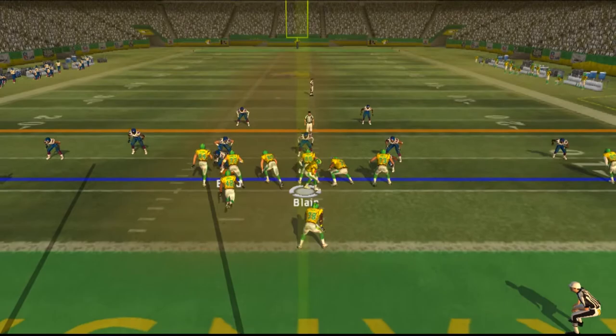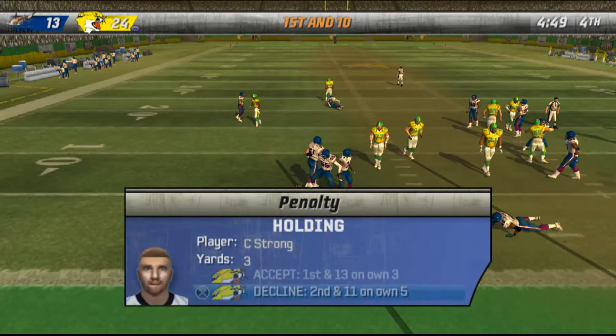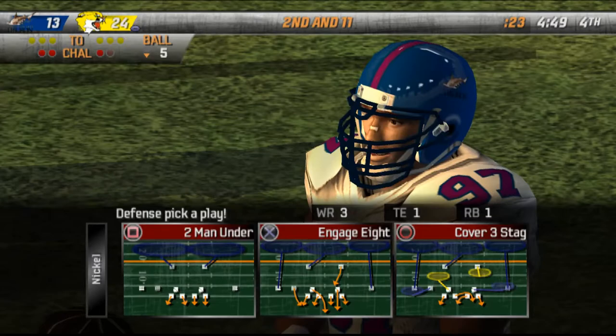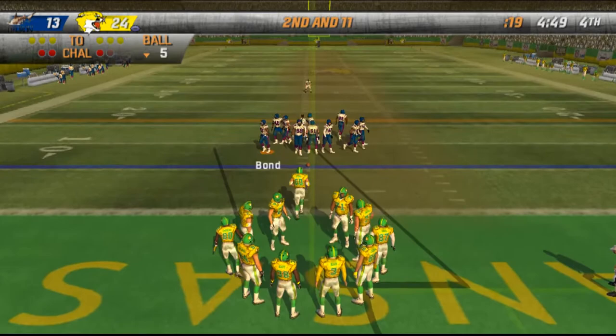With a counter play, spins away from the tackle. Hold on, we've got a penalty on the play. Let's check it out. Holding on this. Second down. Ball on their own five. Ball on the 5-yard line.